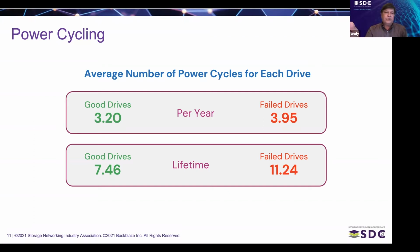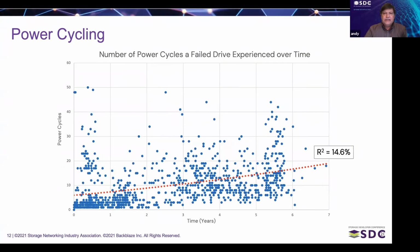Over a given year, we might take a good drive and turn it off and on 3 times. And we might take a drive that's failed and it's only been turned off and on 4 times. There's just no way you can say, oh my goodness, that's bad. Particularly, and we did it across the entire lifetime for all of those drives that we've ever had, and we still couldn't get big enough numbers. We just don't turn off the drives much.